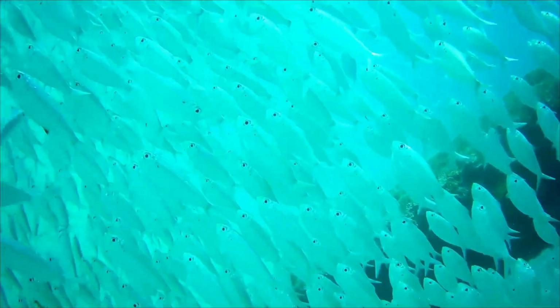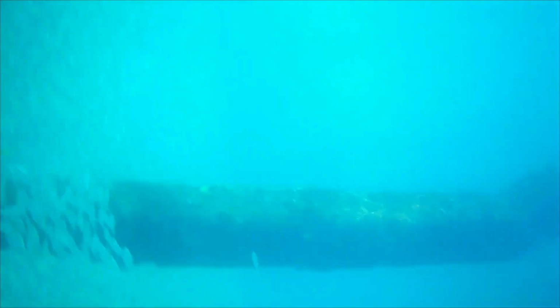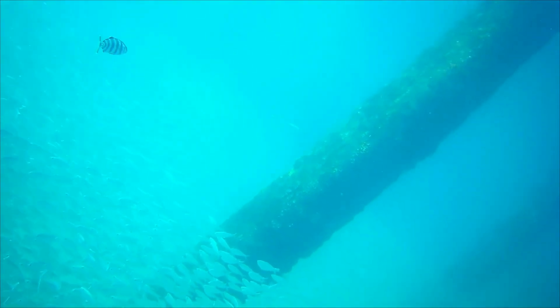Just being in the school, just seeing these fish stack up like that, it's really a beautiful thing to see. Got a banded runnerfish way in the back.